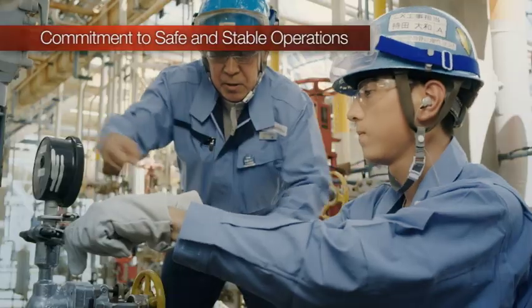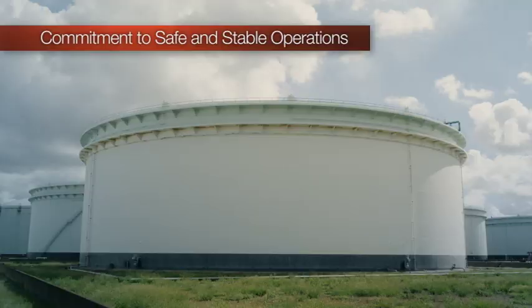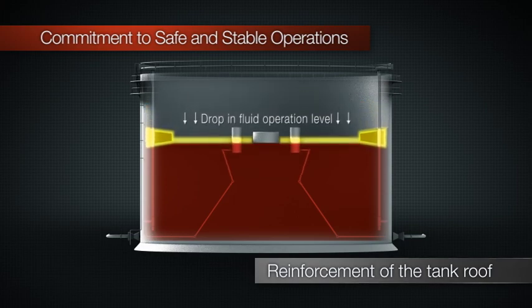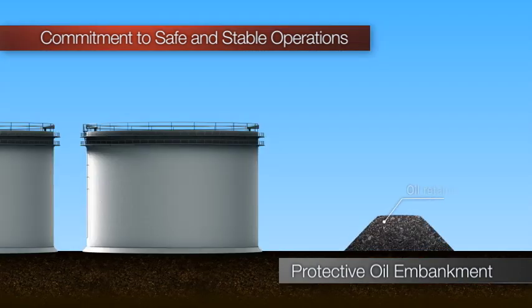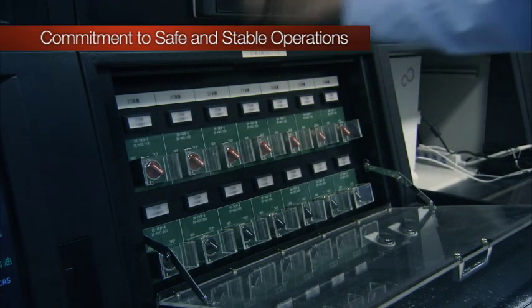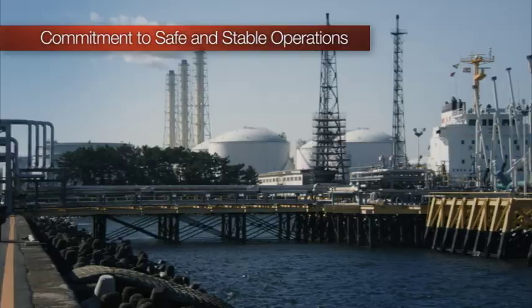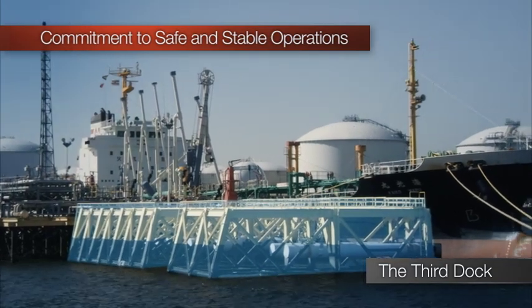Through generational changes, we have taken a proactive approach to the passing on of operations technology. We have also been reviewing our facilities so they can withstand any natural disaster. We have reinforced tank structures and put measures in place to mitigate oil spills from any pipe leakage. We've installed shutdown systems on all units that can react instantly in emergency situations. We have also reinforced the seismic resistance of our receiving and shipping facilities to ensure a stable supply of petrochemical products, even in the event of a major earthquake.